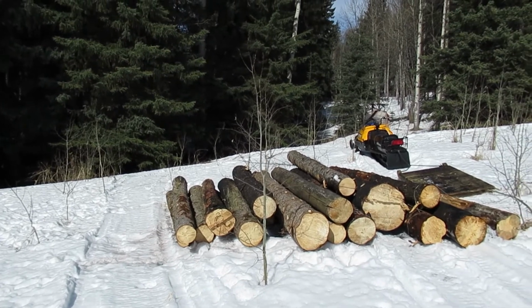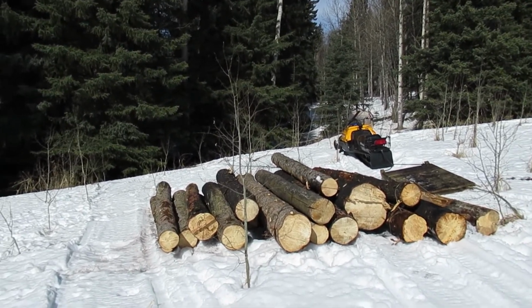So that's a decent sized pile of logs there. All right, so that does it for this video. I'm glad I finally got all this Skidoo logging done. And now hopefully the snow will be gone soon.